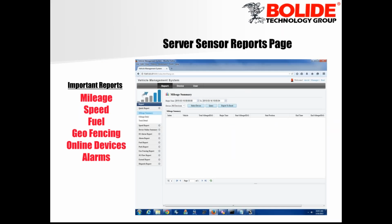So inside of our web GUI is basically where we're going to be able to track all of our sensors, mileage, speed, fuel, geofencing, devices that are currently connected to the server, any kind of alarms, inputs, outputs, stuff like that. And you'll be able to see all the devices you have here, just a simple click. You could also export it to an Excel file if you want to have it as a backup on your computer files or something like that.